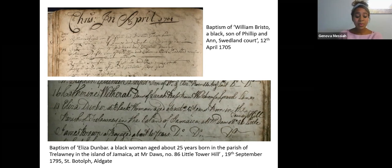However, this number was reduced significantly with the creation of the ill-conceived Sierra Leone settlement. Between 1786 and 1807, around 4,000 Black people were transported from London for resettlement to the colony of Sierra Leone with the help of the Committee for the Relief of the Black Poor after the abolition of the slave trade in 1807. And this reduced the familiarity of a Black presence in the city.